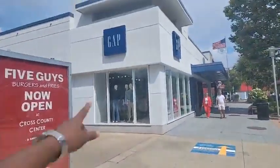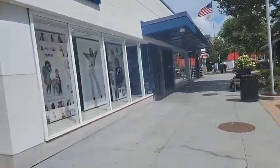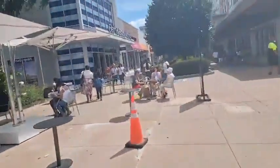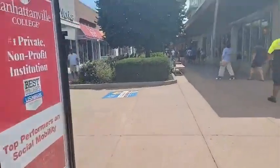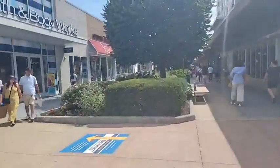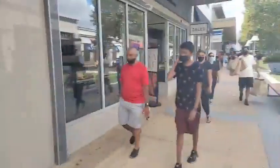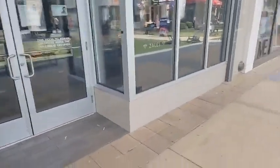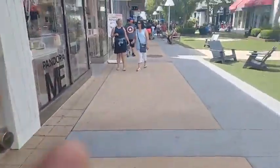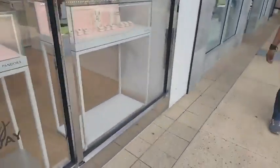But in any case, this is Gap. For those who don't live here in the United States, we shop at Gap a lot. What else we got here? Bath and Body Works. That's more like stuff for your body and your bathroom. There's a ton of stores over here. Zales over here, mostly for jewelry. So watches and stuff. We're gonna come and shop in here. Pandora. Jewelry, nice stuff. We want to come shop here one day.